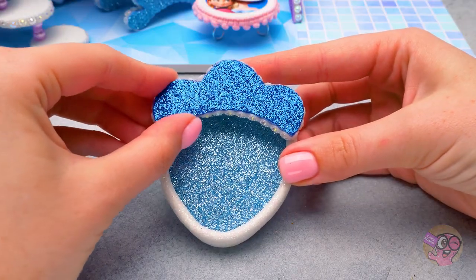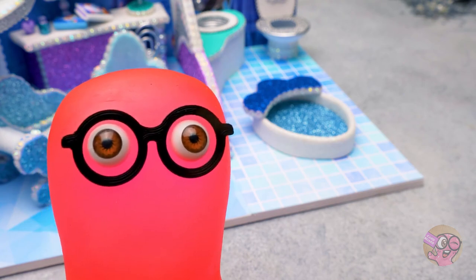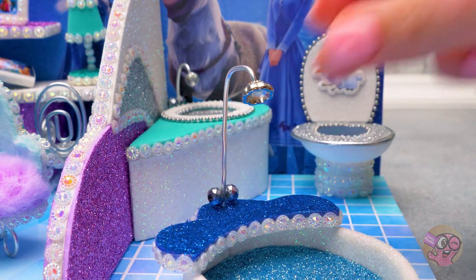And here you can place some shampoo bottles or aroma candles to relax! Whoa, that's such a great idea! Can I bathe here too? You should ask Elsa first, but I don't think she'll mind.